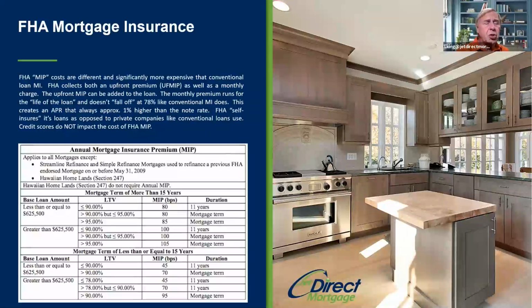And if you do, the mortgage insurance cost is a little bit higher. But what does it cost? Okay. It's 85 basis points. I mean, again, 9 out of 10 loans you do is going to be 85 basis points because they're putting 3.5% down. If it is, in fact, a high balance loan with 3.5% down, it's 105 basis points.